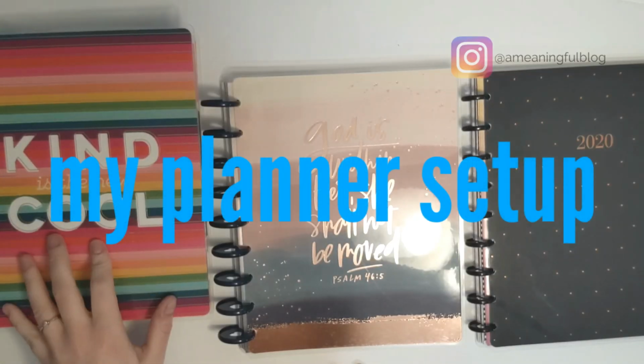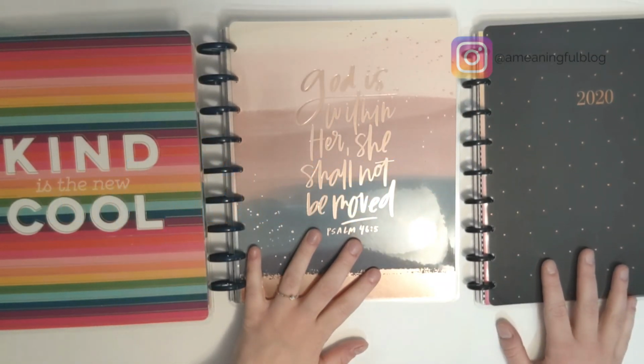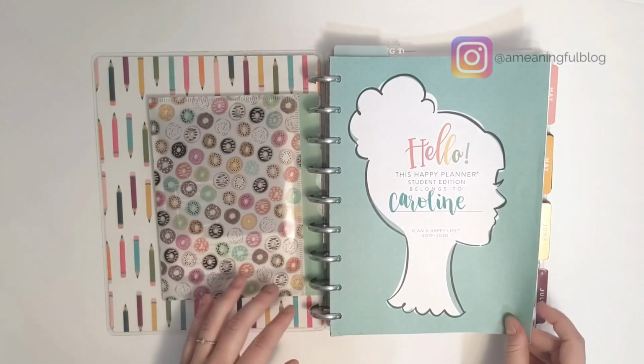I use 3 different planners. I have the Kind is the New Cool Student Planner, the Psalms Faith Planner, and the Biz Babe Dashboard Layout. I keep them all in the same set of discs using the Kind is the New Cool cover.